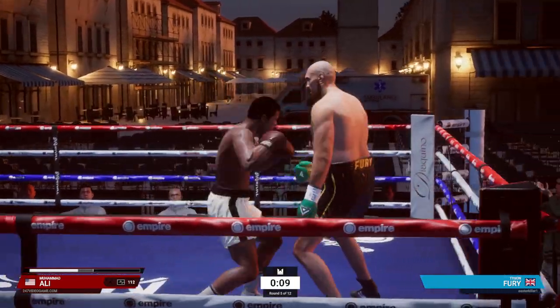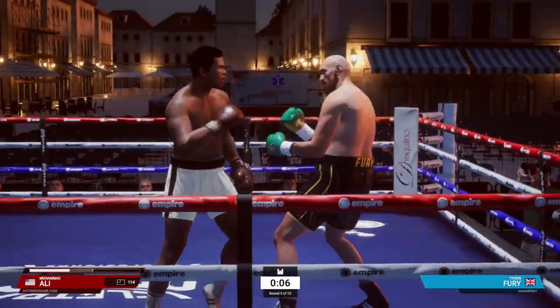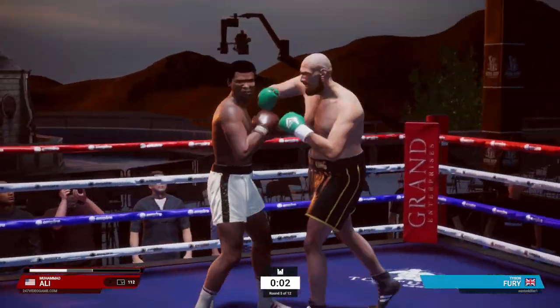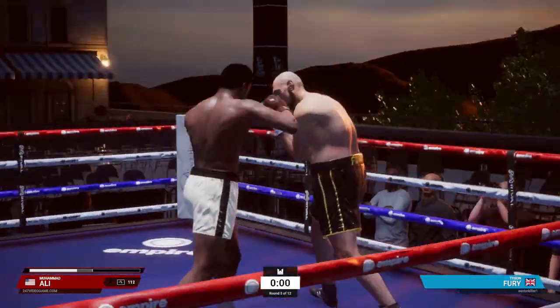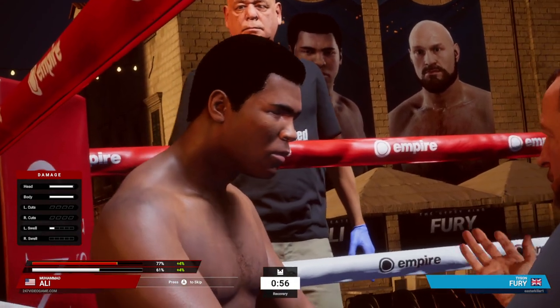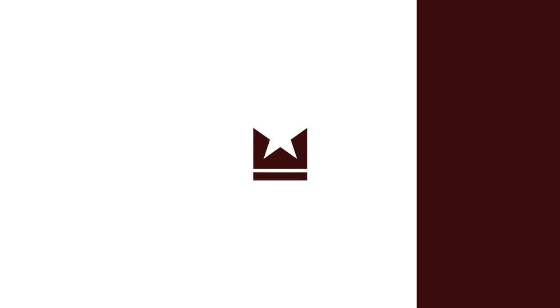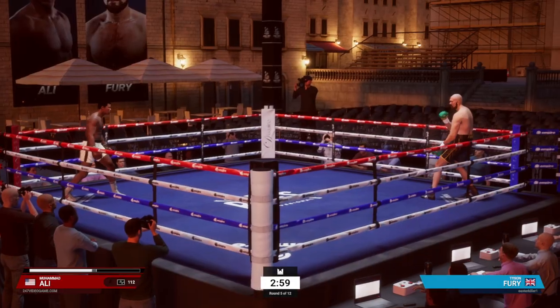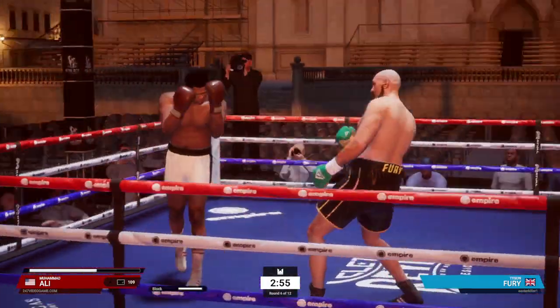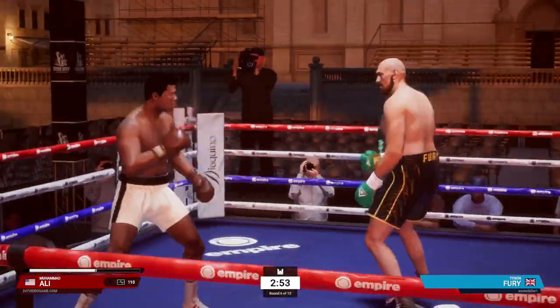Very competitive round with 10 seconds left. That left counter was perfectly timed. I promise you, all three judges here are going to give that round to you know who. There's the bell to start round six. Coming off that fantastic last round, let's see if he can keep his momentum going.